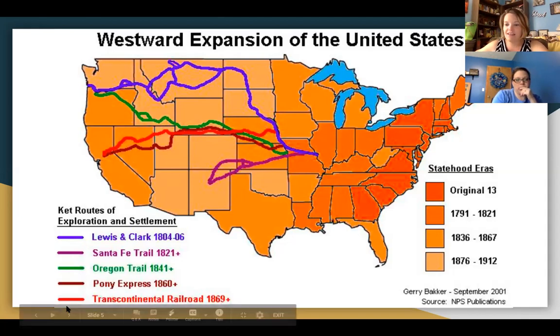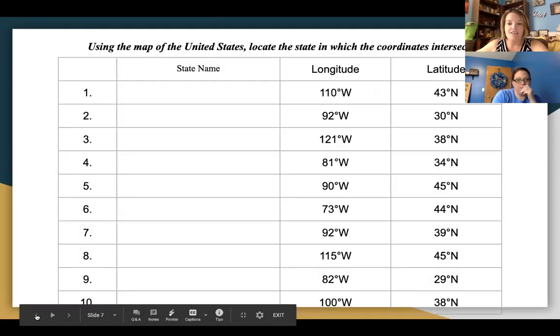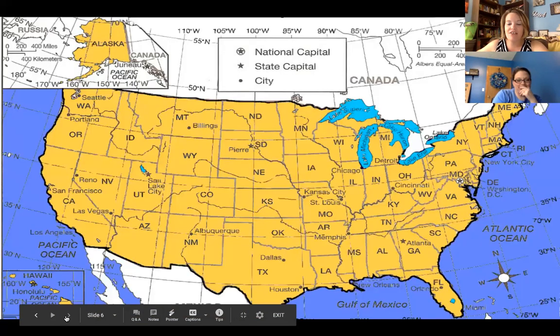Okay, next slide. Okay. You have that, or you want to go to the next one? No, this one works. Okay, so this is what you will use. Okay, hold on. Yeah. Okay, so this is the chart, or the map. Here's the map. Okay, stay right here on this slide.